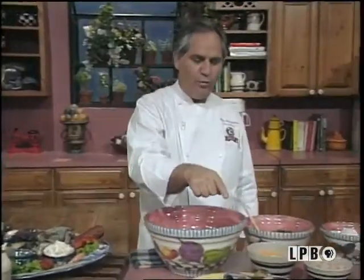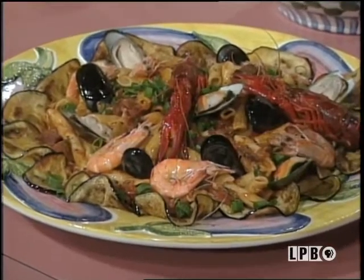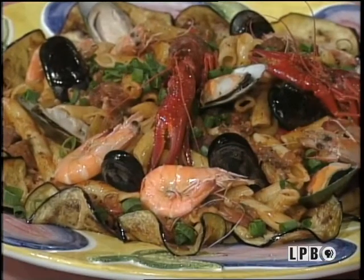And y'all, take a look at what it looks like when it's done. Right here, oh, can you imagine? And look at the platter that it's served in. Eggplant all the way around the edges. A beautiful dish, y'all. Pastalaya from that wonderful home called Fleur-de-Lis, all the way in Natchitoches, Louisiana.